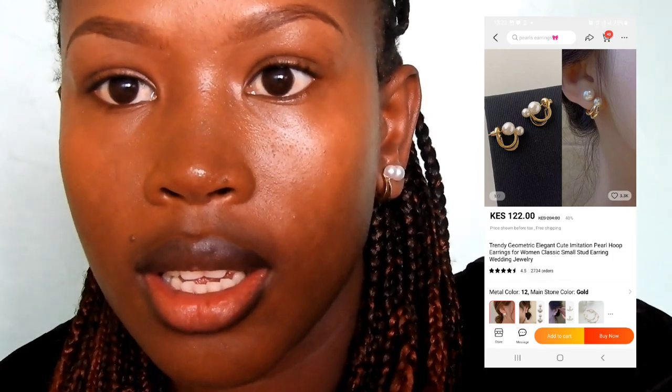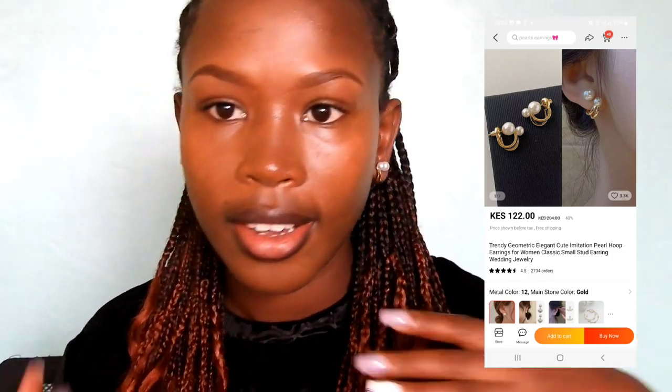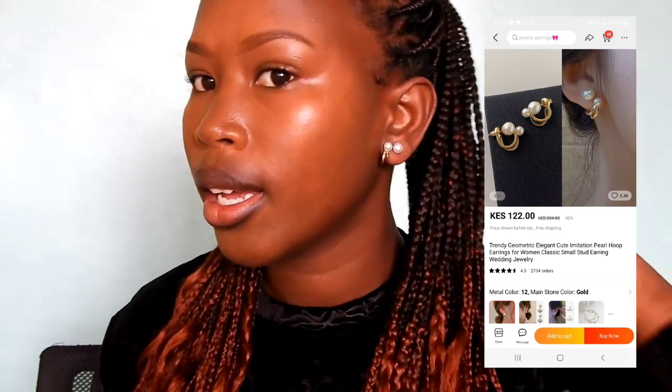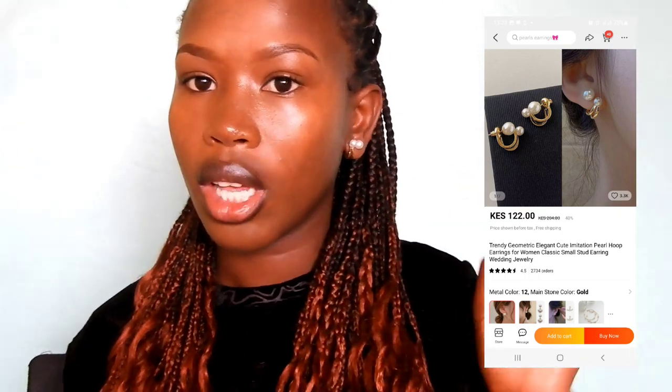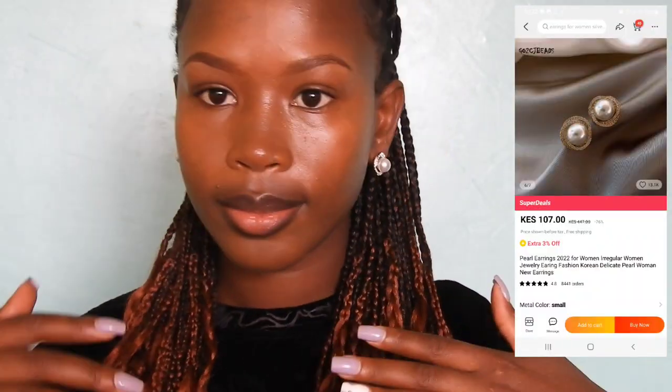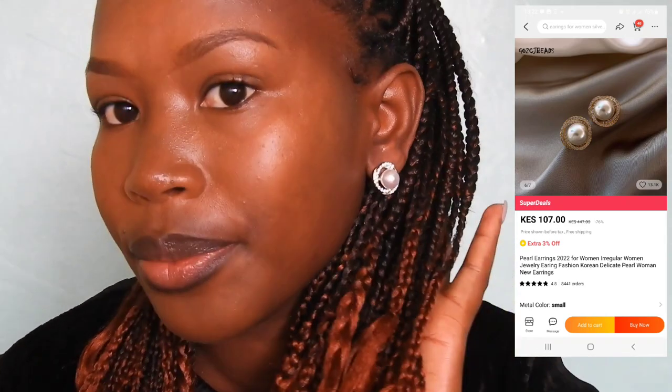I'm trying to zoom in. Yeah, that's perfect. So this is the second pair. I got it also for this amount. I'm going to insert it there. This is the third pair.